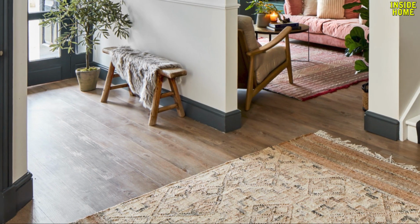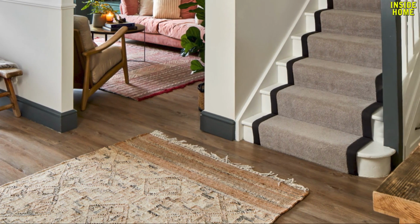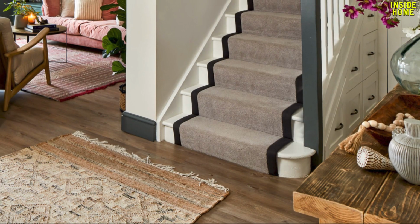This home interior project by Foxglove House in Clapham exemplifies a harmonious blend of traditional charm and contemporary flair, meticulously tailored to suit modern family living.